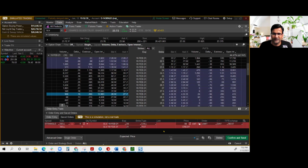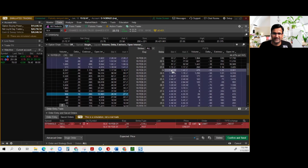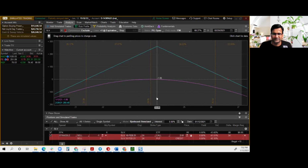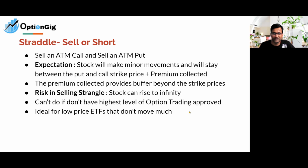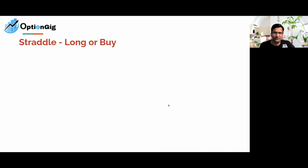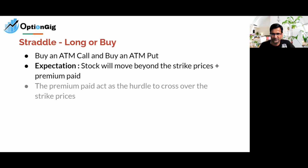But my work input, whether it is a $20 stock or a $100 stock, is the same. So to make it worth my time, I will say I would do this, and then I will manage it. So only if it is a low-priced ETF that you do this, those which don't move much. Again, I don't think there are too many straddle trades that I generally do. You buy it when you expect that the stock will blow through the roof. So we talked about it already.